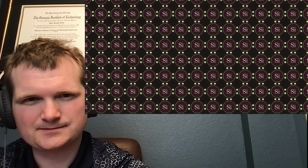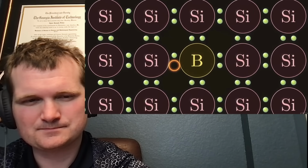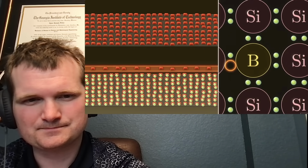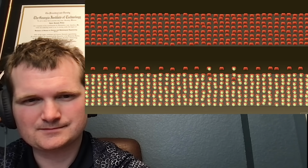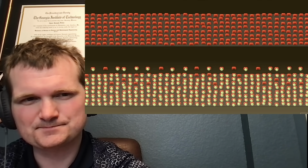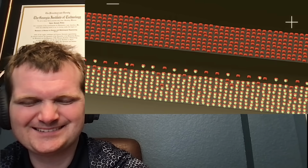To make P-type silicon, you add a small number of atoms of, say, boron. Boron fits into the lattice, but brings with it one fewer valence electron than silicon. So it creates an empty acceptor level just above the valence band. And with a bit of thermal energy, electrons can jump out of the valence band, leaving behind holes. It is these positive holes which are mostly responsible for carrying current in the P-type semiconductor.